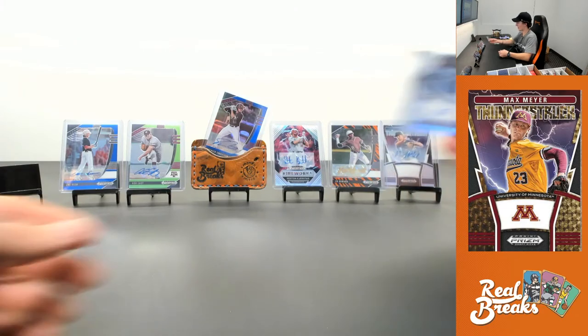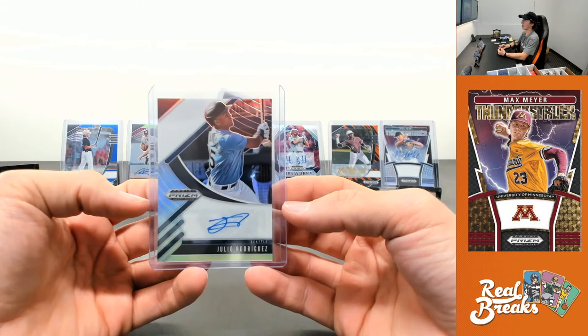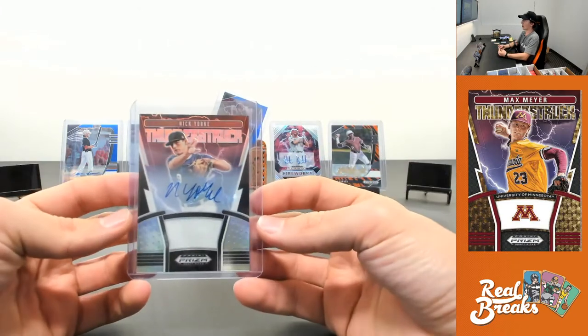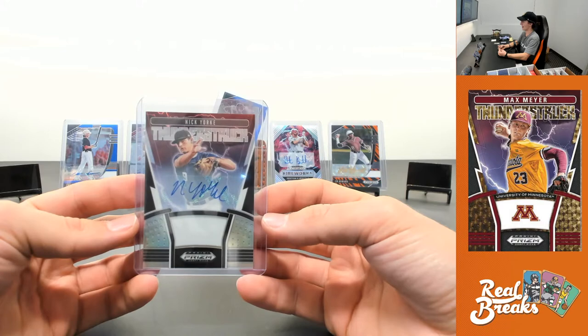Let's see who else we want to start it off with. Julio Rodriguez, base ink for the Mariners, going to Steve Taylor. Nice hit, Steve. We've got a Nick York Thunderstruck base auto for the Red Sox and Trey Blanchard.